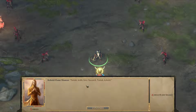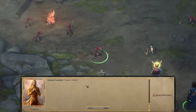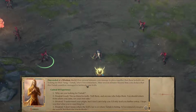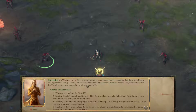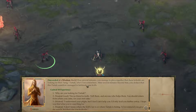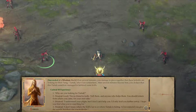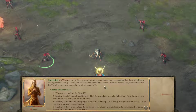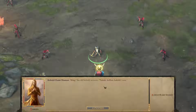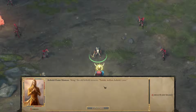Tartuk, trolls, love. Search, Tartuk, kobold. Succeeded a wisdom check. Over several minutes you manage to piece together that these kobolds are looking for their king, Tartuk, who's lost somewhere. After several minutes beyond that, you deduce this Tartuk somehow managed to befriend some trolls. Why are you looking for Tartuk? King, the old kobold answers. Tartuk, trolls, kobold, love.